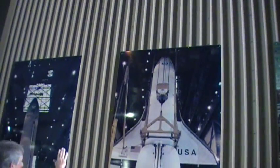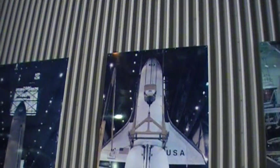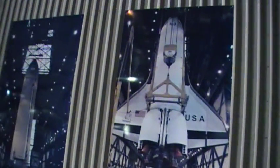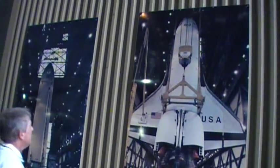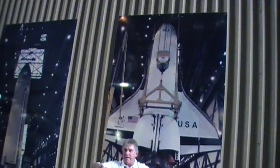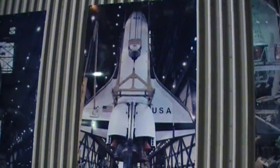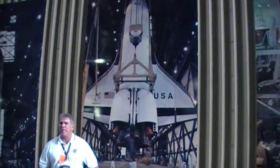And that's Columbia hanging right in the transfer aisle on the orbiter lifting fixture. You see that yellow fixture there, and here you see it right in the picture. There are 4 main attach points. You hook up the 4 main attach points and you lift it up. This vehicle in this configuration weighs roughly 200,000 pounds.